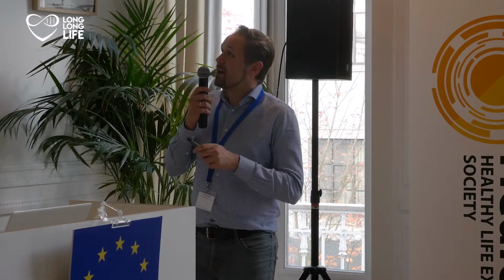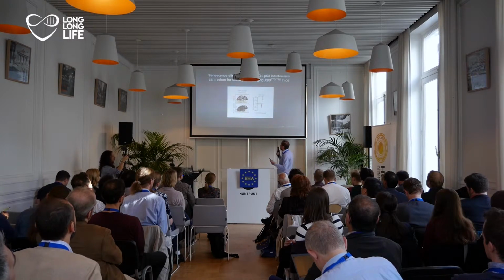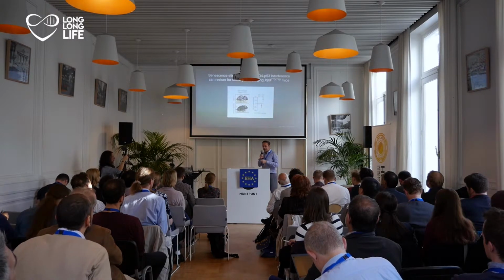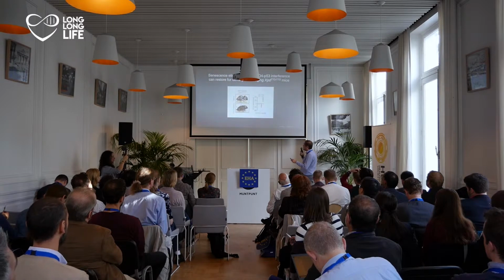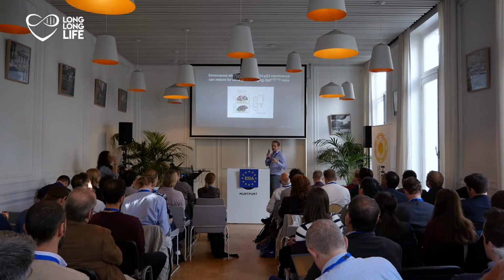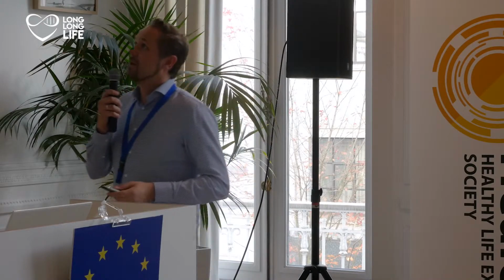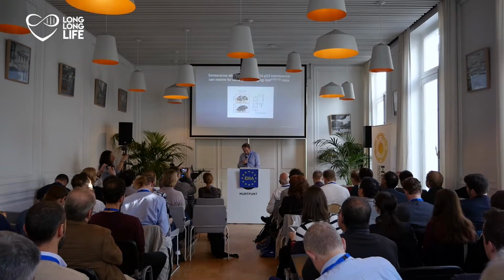This mouse, at half a year of age, is what it looks like. It has lost its hair, it crouches, has a lot of organ dysfunction. If you treat these mice with the FOXO4 peptide drug, 3 weeks later, the technicians came running to me and said, "What did you do with our mice?" So they actually regained their hair. So is this anti-aging? I don't know. It is encouraging at least.